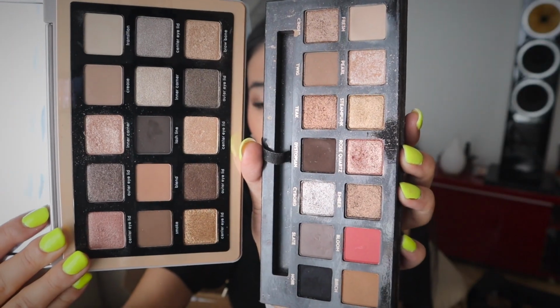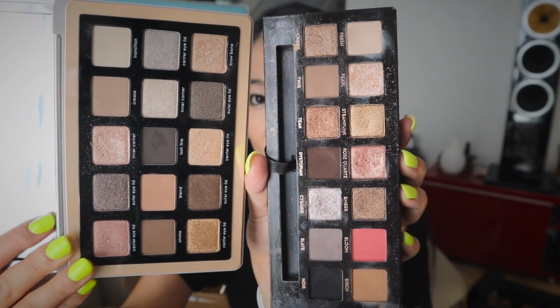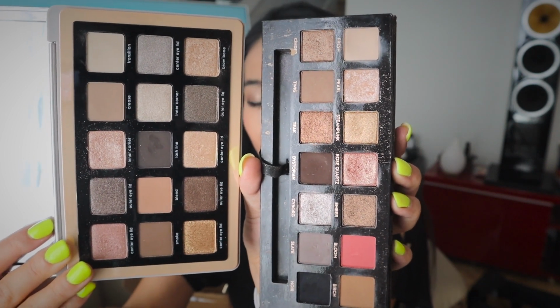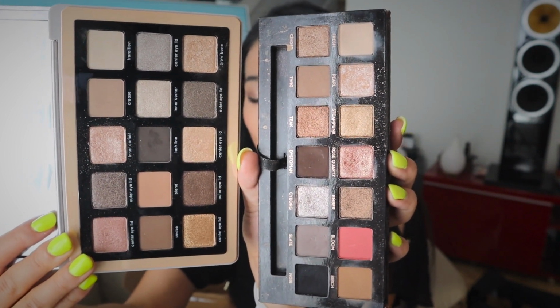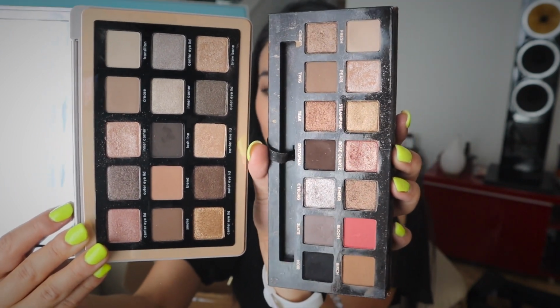Before I purchased this palette, I did dig into the internet to look at people's reviews, and I did hear that a lot of people were saying this palette is kind of similar to Sultry. So I actually have the Sultry palette, comparing the Natasha Denona Glam Palette and the Anastasia Sultry palette. Honestly, there were several shades that are kind of similar, and you can create a similar look with those two palettes, but there is a huge difference between the palettes.